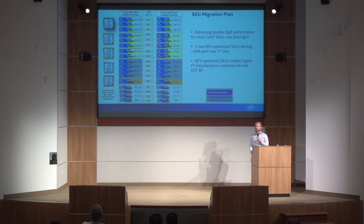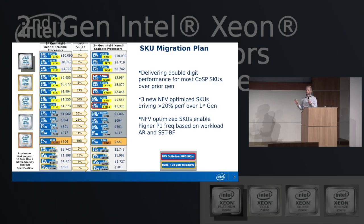That allows customers, with the one socket configuration, it may be better for certain use cases like an edge deployment. So some customers simply say, hey, we're putting this into a rack that doesn't have space for a 2-socket configuration.